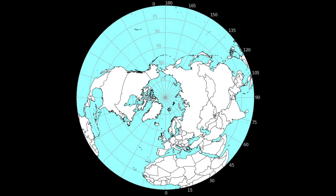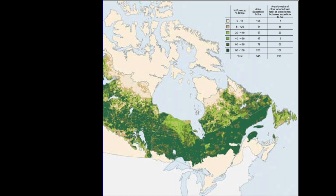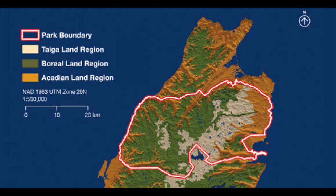The Boreal Forest, aka the taiga, is a type of biome located in the northern part of the northern hemisphere, but for the sake of convenience, I will be referencing the Cape Breton National Park, located in the Canadian province of Hockey Stick in Nova Scotia.